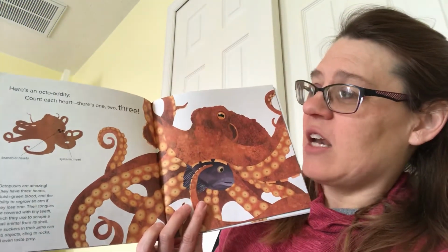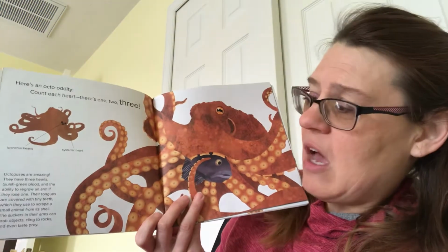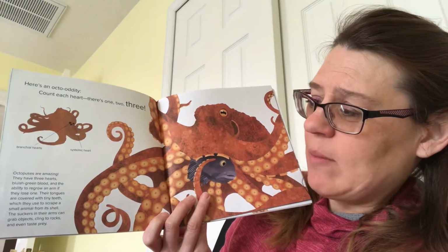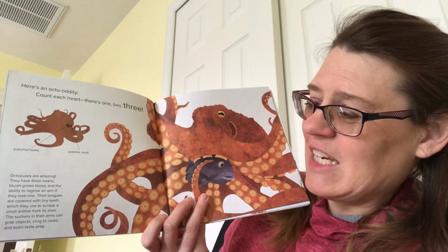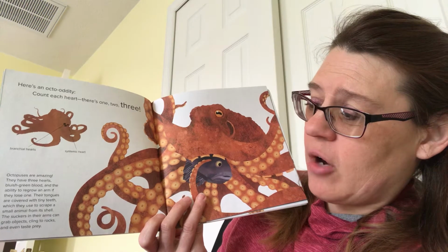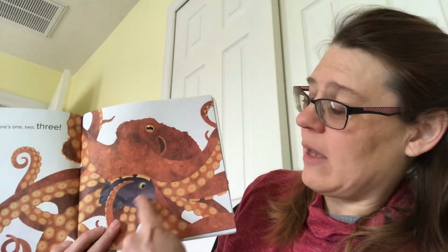Here is an octa-oddity. Count each heart. There's 1, 2, 3. Octopuses are amazing. They have 3 hearts, bluish-green blood, and the ability to regrow an arm if they lose one. Their tongues are covered with tiny teeth, which they use to scrape a small animal from its shell. The suckers on their arm can grab objects, hold on to rocks, or even taste their prey.